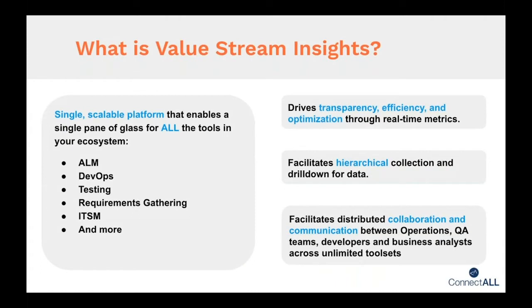And so you ask, what is Insights? It is a single scalable platform that allows us to connect to any tool that has a REST API and aggregate all of that data into a central data model and do that in real time. The benefits here are transparency and the ability to see what the organization is doing across the board from cradle to grave, whether it be financial information, story information, or code commits. We're able to look at all of that data on a single pane of glass and understand what's happening.